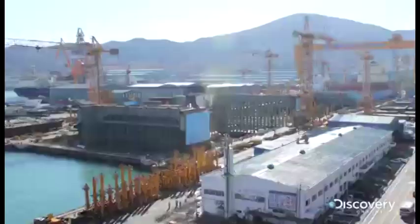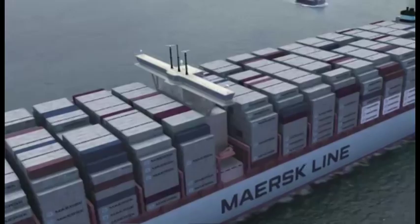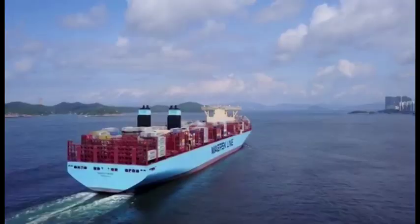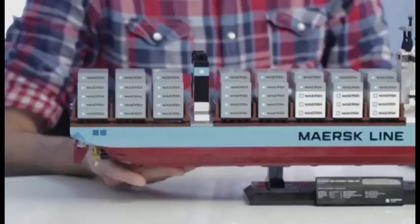In 2013, Maersk would set the record for the world's largest container ship with the Maersk McKinley Møller. This ship came in at 399 meters long, with a cargo capacity of over 18,000 TEU. Since then, the record has been broken, but it was a rather big deal when they launched the ship. To celebrate, LEGO released the 10241 Maersk Line EEE in 2014.